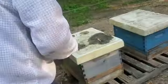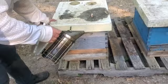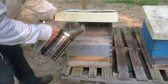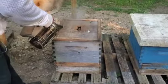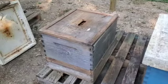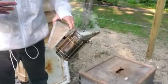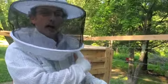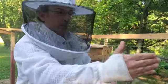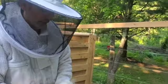Let's look over here at one of these. Here's your Langstroth hive. Give them a little puff there. We open it from the top instead of from the back. Give them a little puff right there to help them relax. You'll see some of the frames have the hooks on them. That's because I had to take some of the Hive Hotel frames and put them down to help encourage growth of the hives.